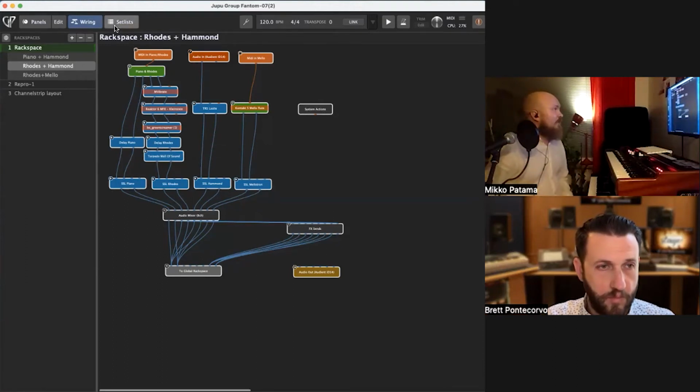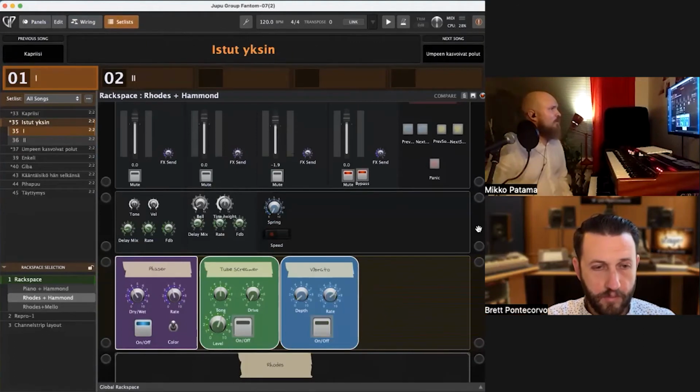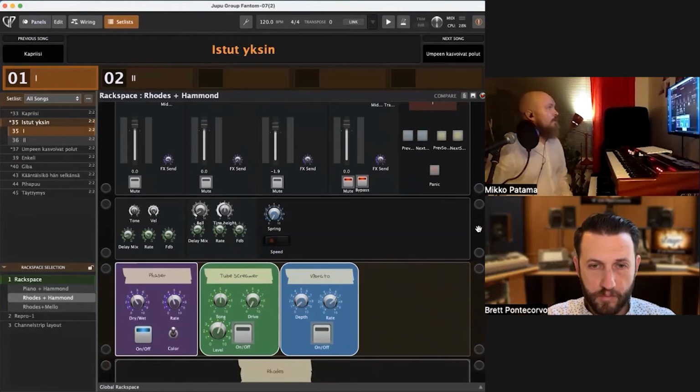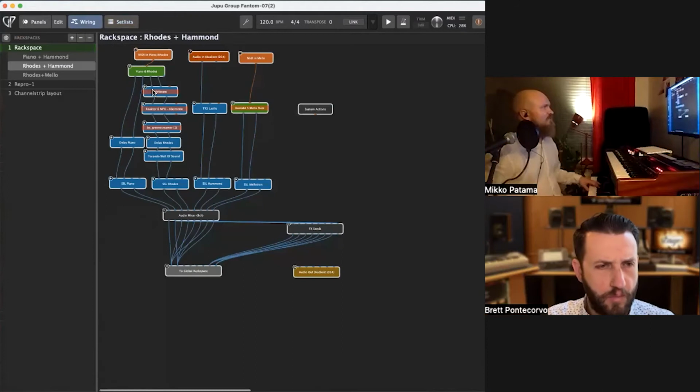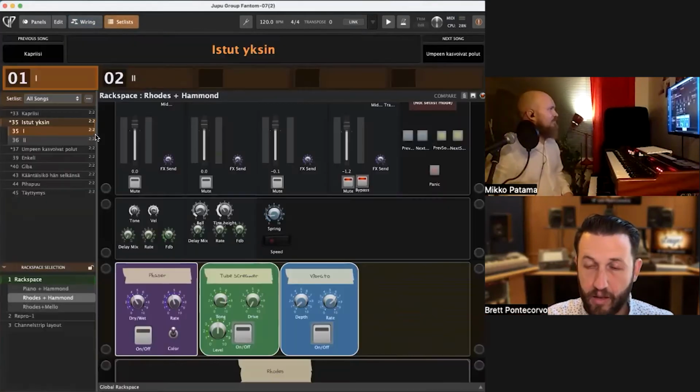And for the other effects, there's also a phaser. For example, on the second tune on the album, I used this legendary Small Stone phaser pedal with the Rhodes. And in Reaktor, Native Instruments Reaktor, you have the Kleinstein component, which I think covers that very good Small Stone type of phaser.